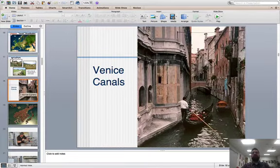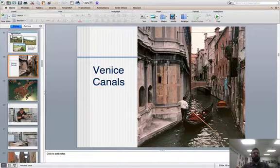All right, now switching over to Venice. So Venice is built on a lagoon, really.